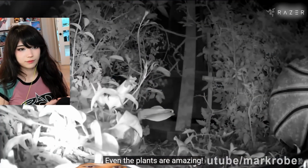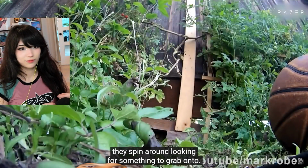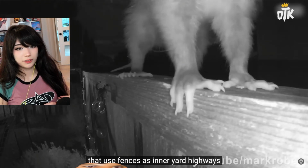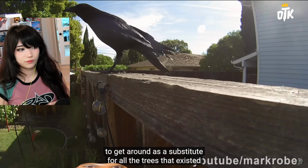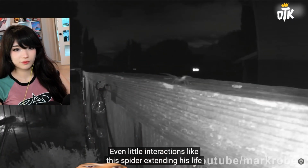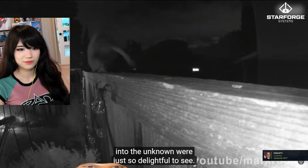Even the plants are amazing. I had no idea that as vines grow, they spin around looking for something to grab onto. I didn't anticipate the wide variety of animals that use fences as inter-yard highways to get around as a substitute for all the trees that existed before we got here. Even little interactions like this spider extending his life with this very timely leap into the unknown were just so delightful to see.